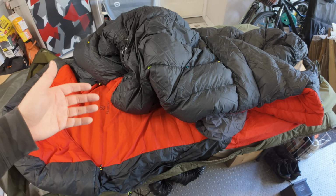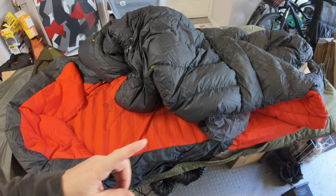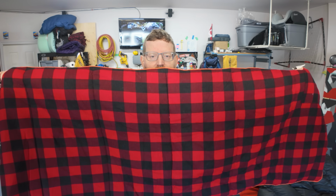But I like to go one step further in the winter, and I need to dig this out. So in the winter, I take things a little bit further. I don't mess around. I want to be comfortably warm, and I can bring the gear because we're overlanders. We bring lots of gear with us camping. And so I add to my sleep setup this.